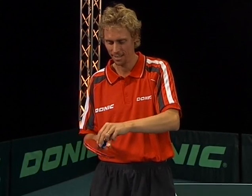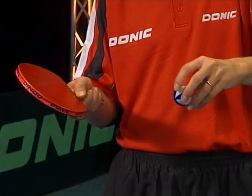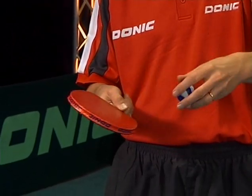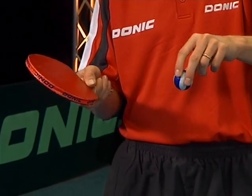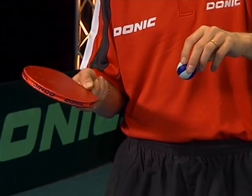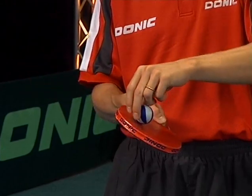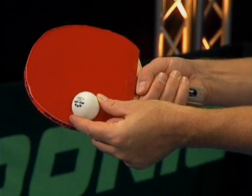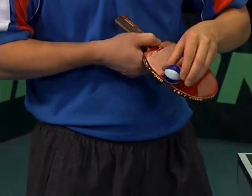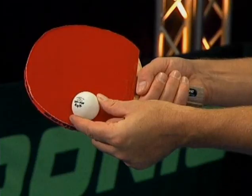It is not easy to explain how to produce spin. Jörgen prefers to explain how to produce backspin by demonstrating the shot, and with which part of the racket one hits the ball. This is the way J.O. wants to demonstrate side spin and the spot on the racket where one should hit the ball.